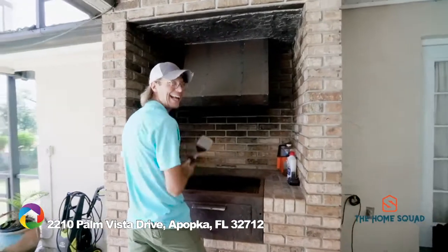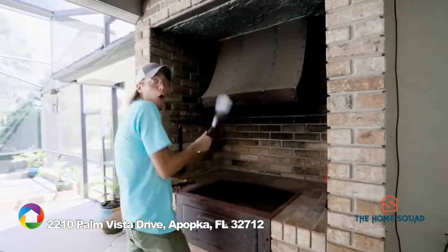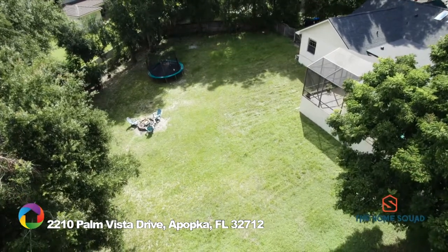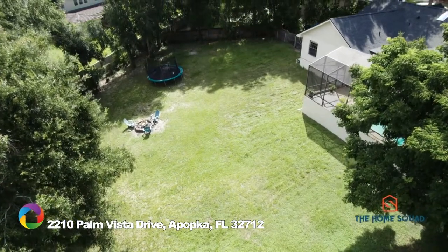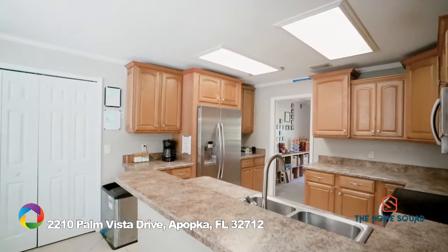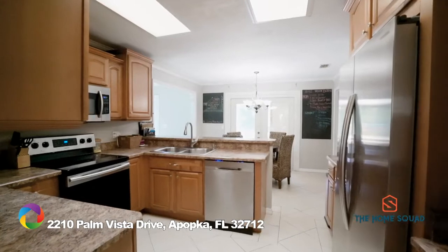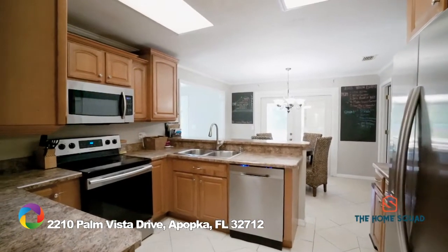I didn't even mention the built-in brick oven out on the patio. We have almost half an acre tucked away in northern Orlando, looking for its new owner. A refreshed AC unit with a new roof. Come on in here and see what's looking for you when you look for it on the other side of the looking glass.